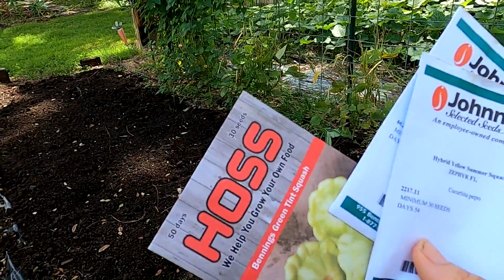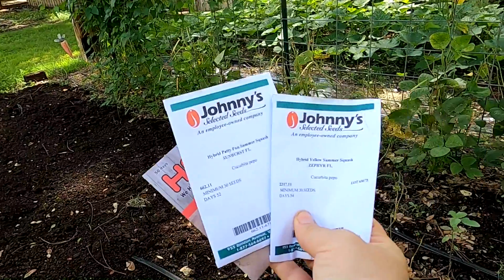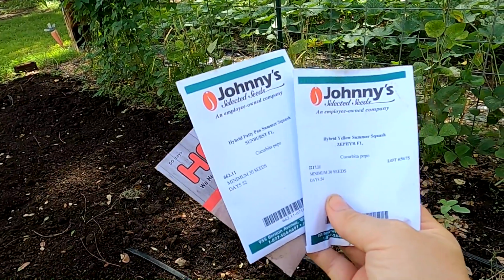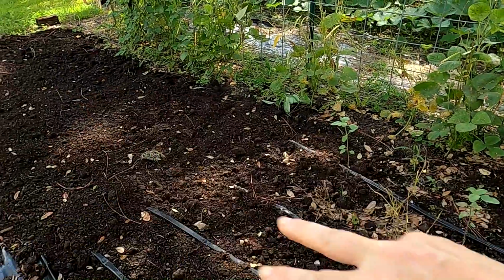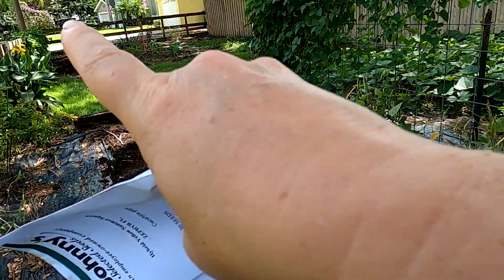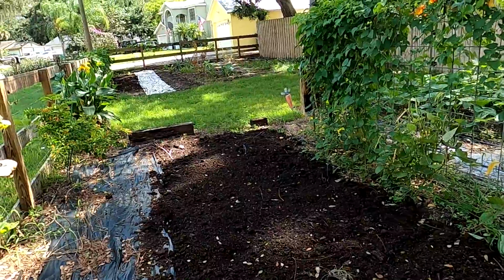So what I'm going to do, since two of these are patty pans, I'm going to go ahead and put the Zephyr and the first patty pan up here. Then I'm going to put the Benning's Green Tint over there on that far side.